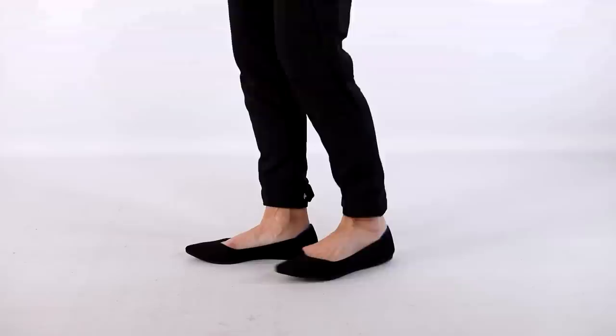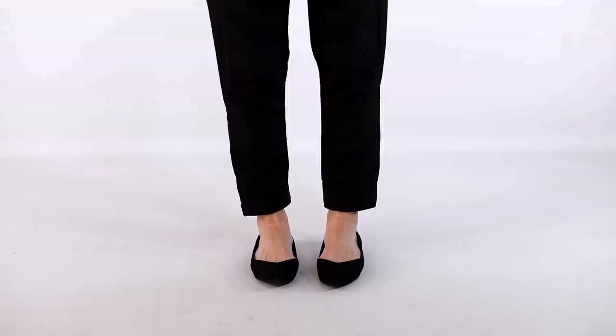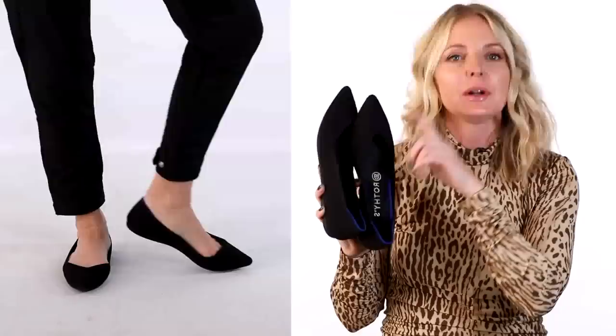They run really narrow, so just be aware of that. I have a narrow foot and they're even a little tight on me. Are they my favorite flats? No, I think I'd still go with the Sam Edelman Felicia or the Sam Edelman leopard print flat that I featured during the Nordstrom sale. I think that would probably be my all-time favorite, but a black pair is going to be more versatile.